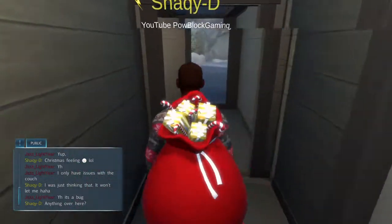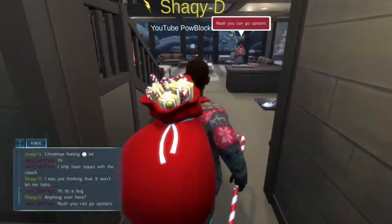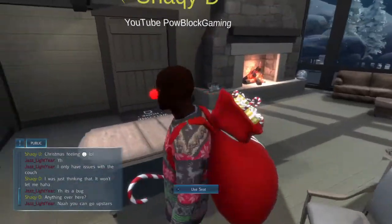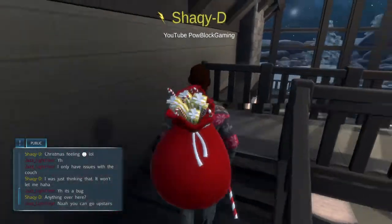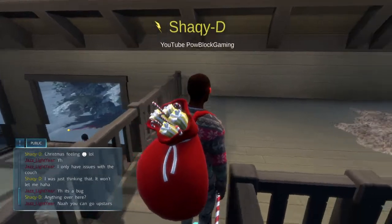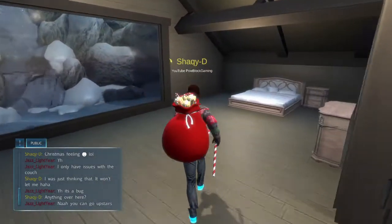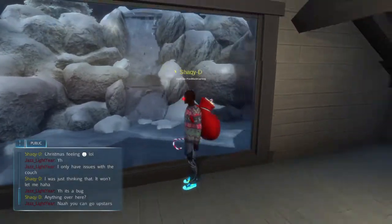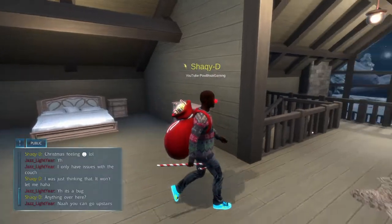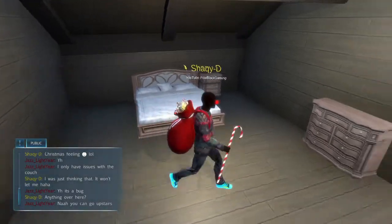Oh, that's just an empty room. And then another room. The rooms are small. You can go upstairs. Yeah, you can see upstairs from downstairs. This is cool. And then this outside part, this is pretty short. This is really small. The rooms are little. They're not as big either. So this is pretty cool.